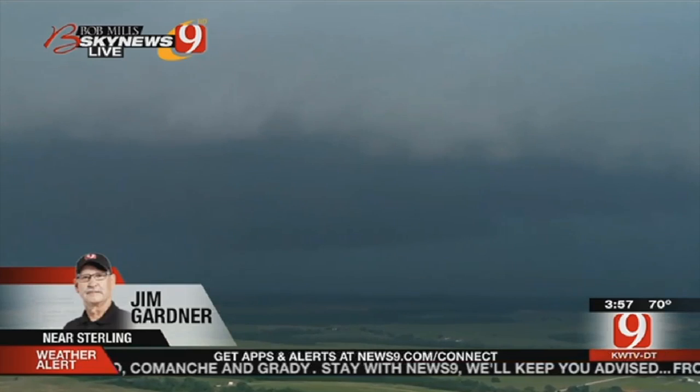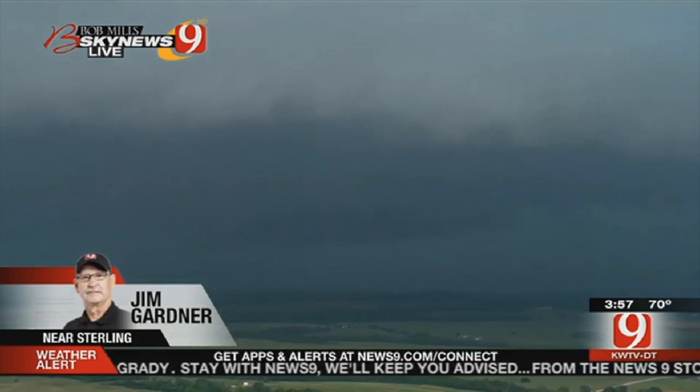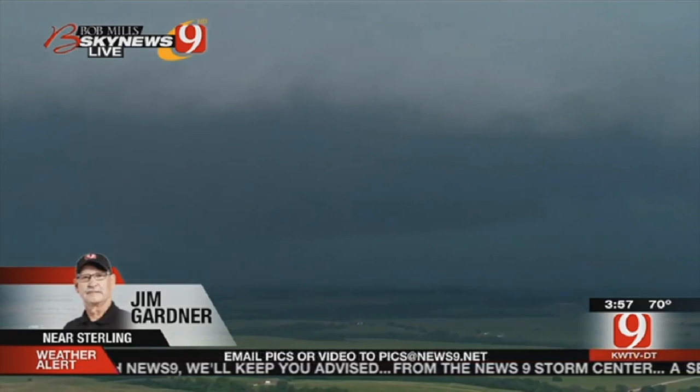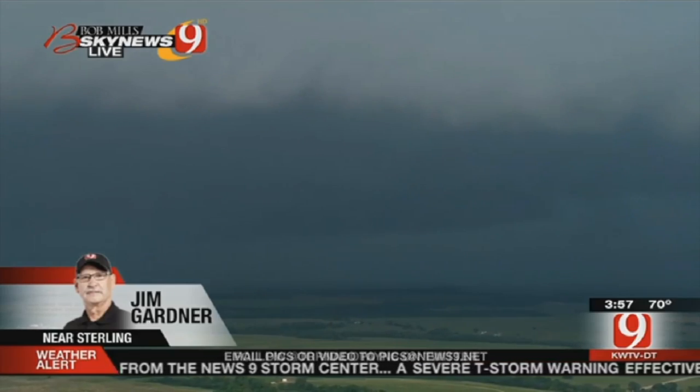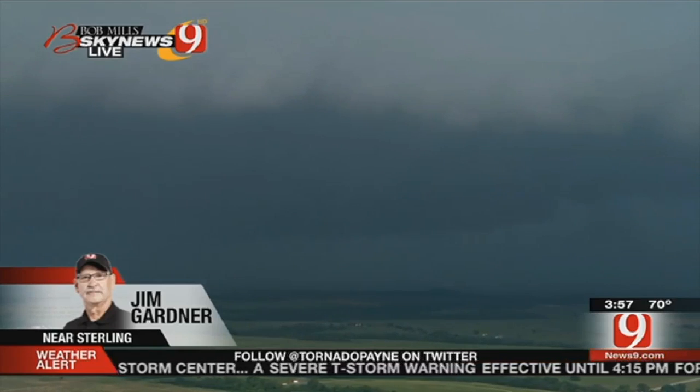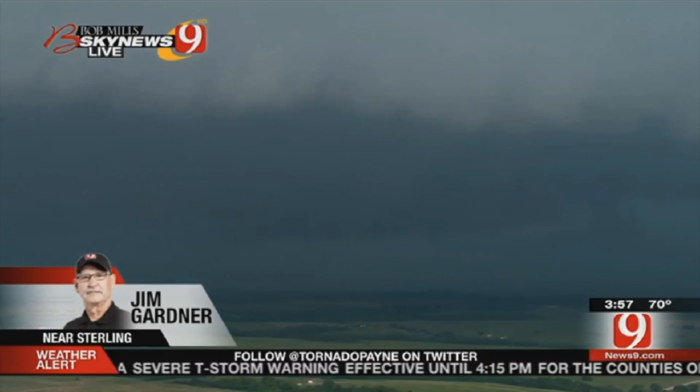Go ahead, Jim. I don't either, David, but that's a pretty impressive picture of how the wall cloud is underneath that leading edge cloud at the top of your screen. Then you see the wall cloud. It just keeps wrapping up, David. Like I said, nothing on the ground yet, but that is very low to the ground.